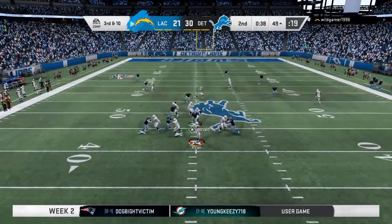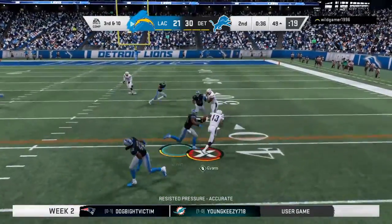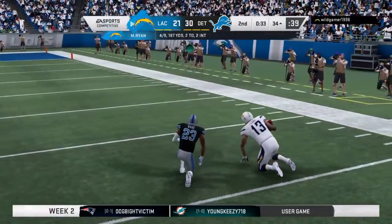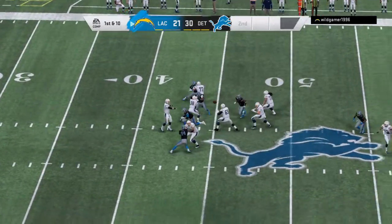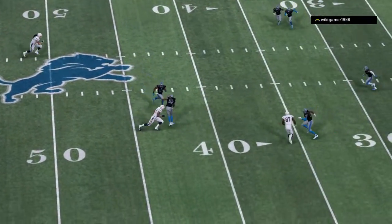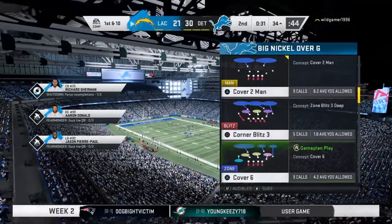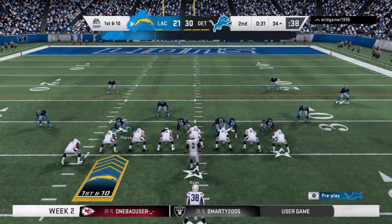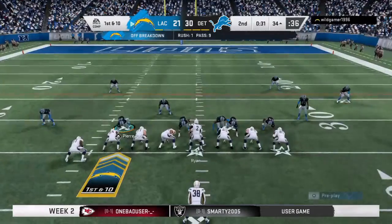On third down, Ryan. And this is caught by Evans. And he gets this inside the 35-yard line. It'll be a pickup of 16 and a Charger first. Now the Chargers will use the second of their timeouts as they'll stop it with a little over 30 seconds to go in the first half of play.